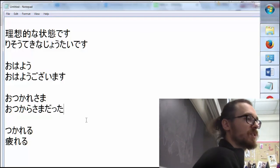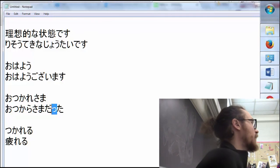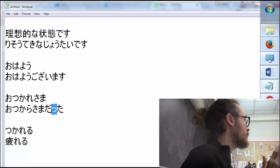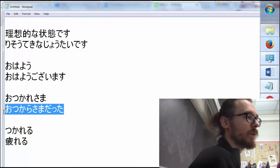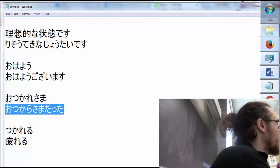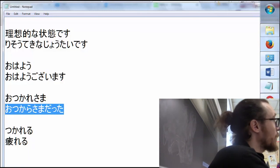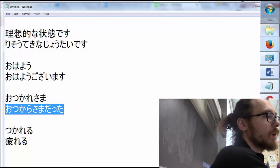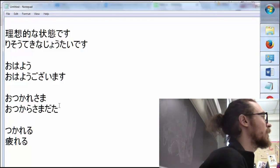Yeah, see, you don't pronounce this tsu here. It's a small tsu, and it's just silent. It means that there's a beat there. So in this case, you wouldn't say otsukare-sama datta. That sounds like some people who are Chinese or something, when they learn Japanese, they'll make that mistake in the pronunciation. They'll say otsukare-sama datta. It'll sound like that, and that's a mistake.